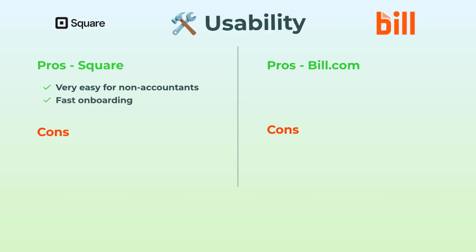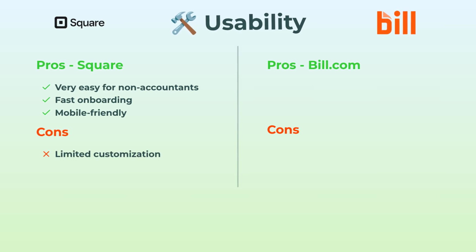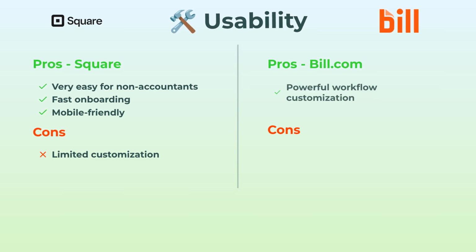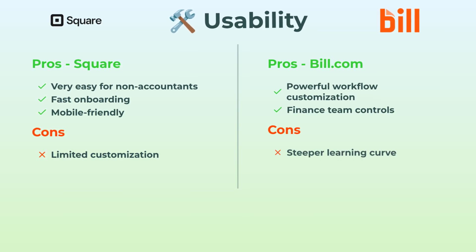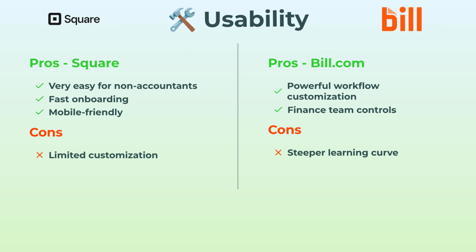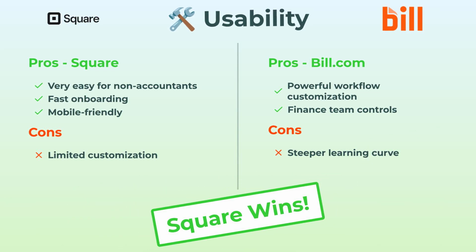Usability: if you want something that almost anyone can jump into, Square's really smooth, very non-accountant friendly, fast onboarding, works great on mobile. But customization is a bit light. On the flip side, Bill.com gives you power, custom workflows, tight finance controls. But yeah, expect a bit of a learning curve, not the easiest for total beginners.